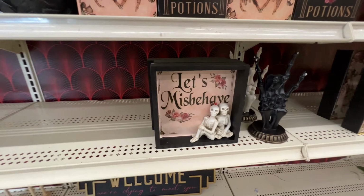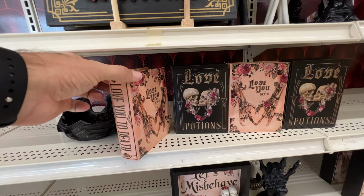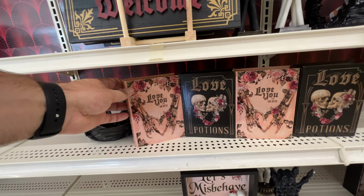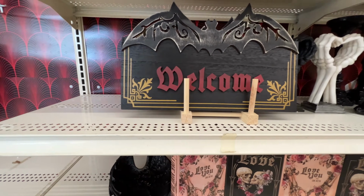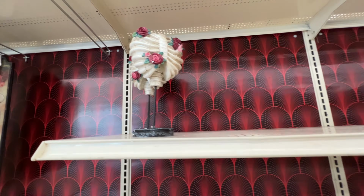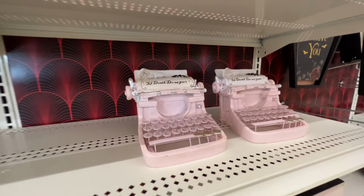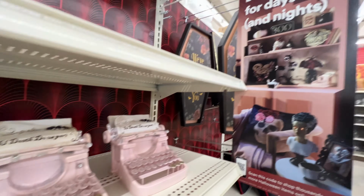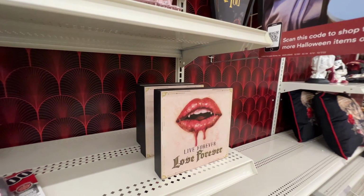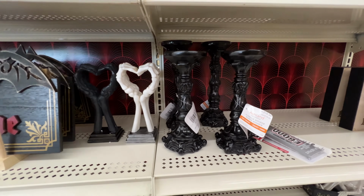And then we've got some of, this is all very sort of endless love, love never dies. I don't hate it, I'll say that. And I love that little bat welcome sign. That's totally going in my vampire theme this year. Again, a pink typewriter, not sure how I feel about that. Dark decor for days and nights. Okay. And this is very vampire. It's going to be perfect. I'm probably going to be doing so much shopping at Michaels this year.